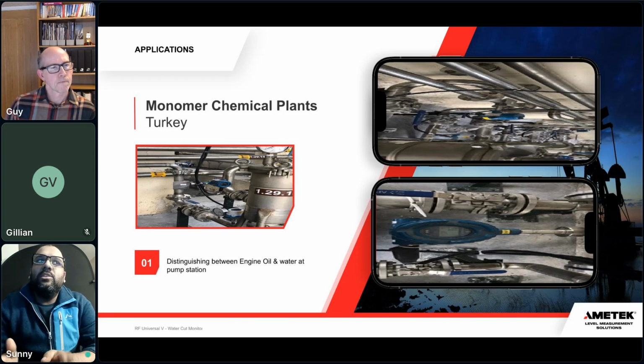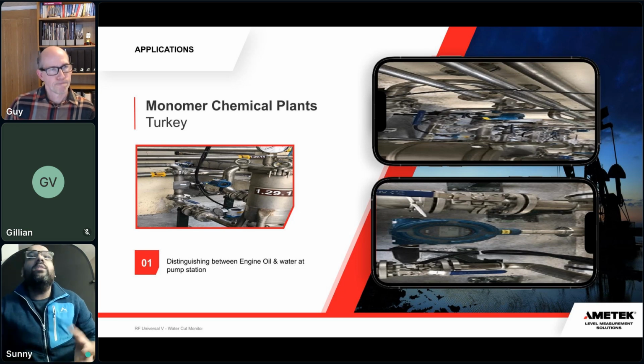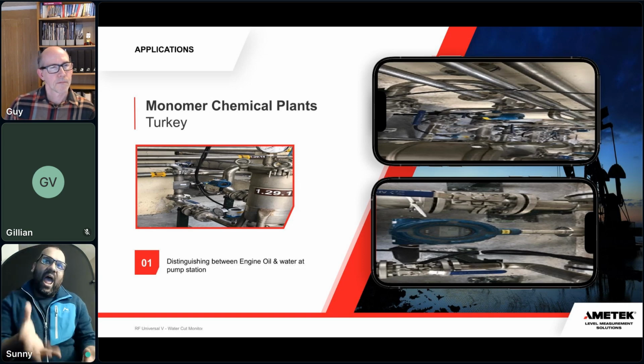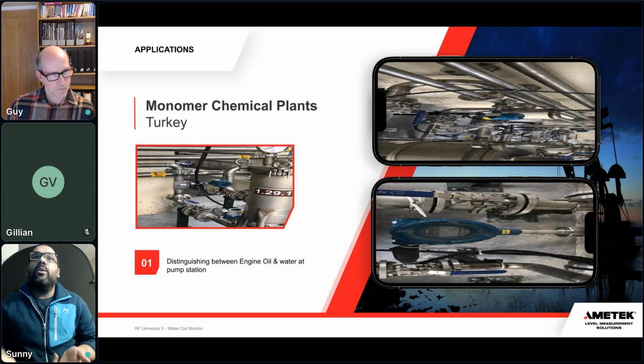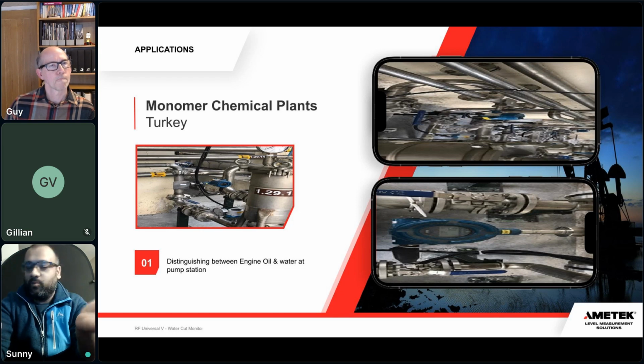At the end of the day, the unit is an electronic sensor. It's a dumb unit. It doesn't know whether it's oil or whether it's water. All it's seeing is that there's something conductive inside something that's insulating. So theoretically, as long as you have those rules in play, the unit will still work. In this case, it's engine oil and water. It doesn't know that it's not crude. It just sees engine oil is insulating, water is conductive. And we're going to see that with a few other applications as well.